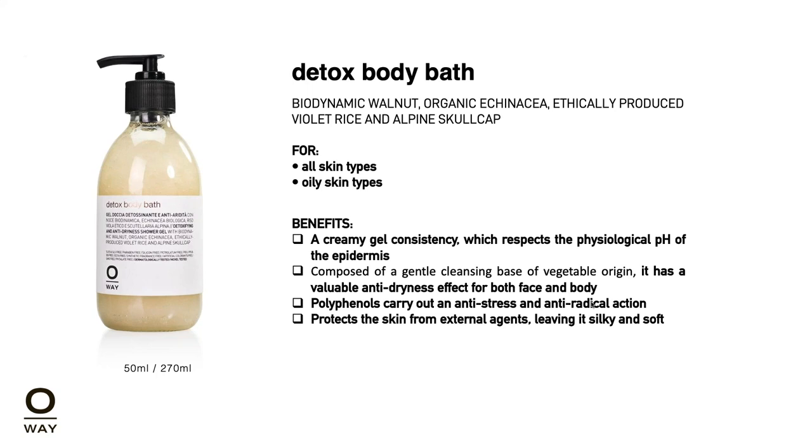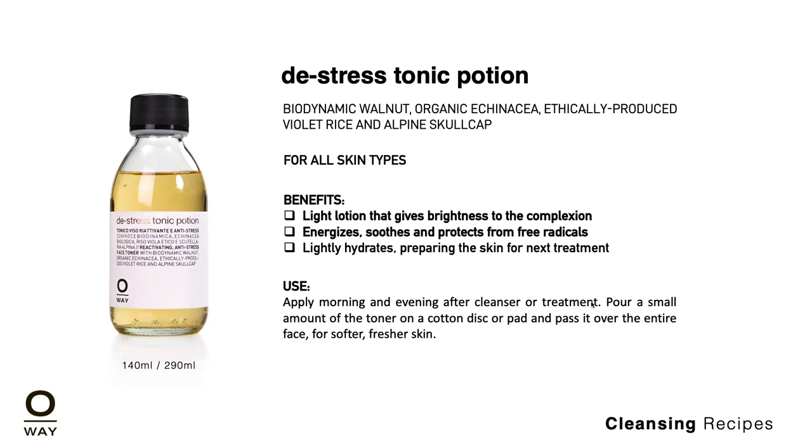Yes. All right. Next up is the de-stress tonic potion. So this is your toner. This is what you would use in between your cleanser, in between your exfoliator, masking, just like you would use that water with the solstice blends. Your toner, this is really great because it balances out the pH really well in your skin. So again, you see the walnut, the echinacea, this alpine skullcap here, and the violet rice. It's very, very light, but it's still hydrating. So it's not gonna dry you out at all.